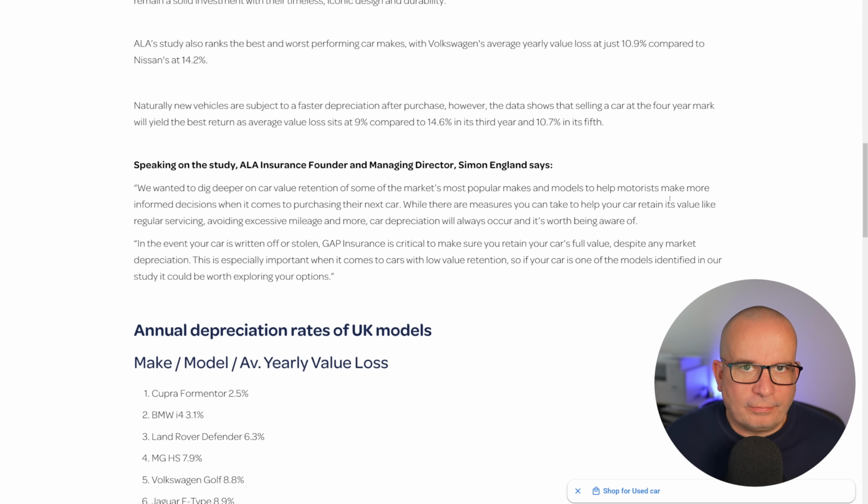Interesting. Founder of ALA Insurance and all-round nice guy Simon England said, "We wanted to dig deeper on car value retention, some of the market's most popular makes and models, to help motorists make informed decisions when it comes to purchasing their next car. Whilst there are always measures you can take to help your car retain its value, like regular servicing, avoiding excessive mileage, car depreciation will always occur and it's worth being aware of. In the event that your car's written off, gap insurance is critical to make sure you retain your car's full value despite any market depreciation. This is especially important when it comes to cars with low value retention. So if your car is one of the models identified in our study, it could be worth exploring your options."